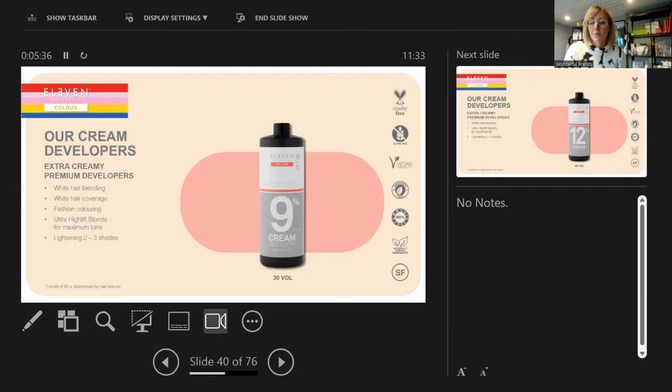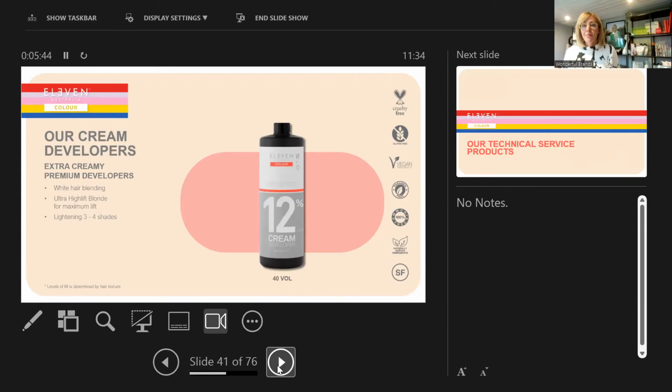So 12%. If 12% scares you, it shouldn't. It's all about getting the levels of lift. So if she was sitting on a base 6 and wanted to get up to a 9, we'd use 12%. I absolutely love 12%. It just gives the hair more pop. It just gives that beautiful coverage.